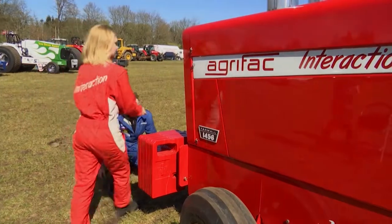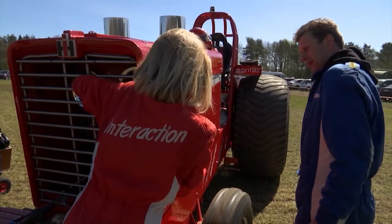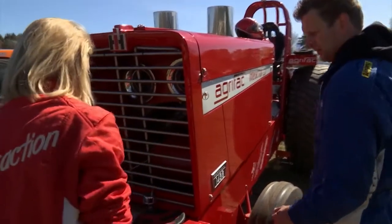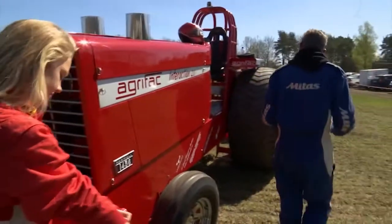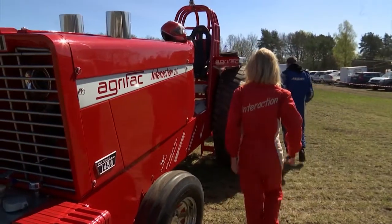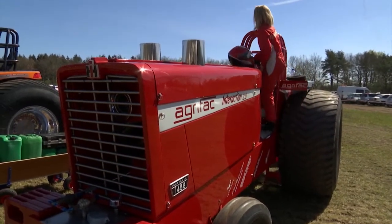We've had confirmation that the sledge is now set. So the first official pull today will be by Agrifac Interaction, driven by Manon Cools. And she's the daughter of Bram Cools, who's the reigning champion with his tractor Mitas All or Nothing. We talked to her earlier.